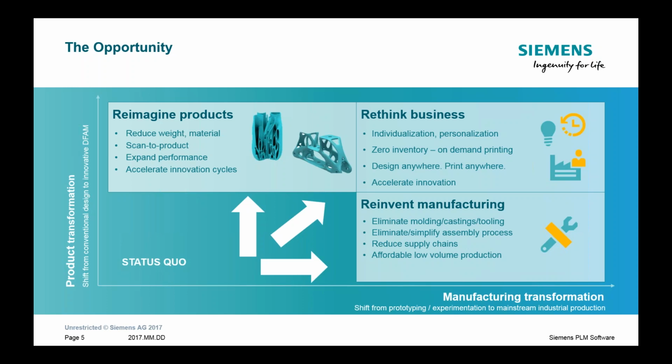You can get to the business aspect of things as well. So we talk about all these various different aspects of additive with our customers. We talk about the opportunity here for people to change the way things work.